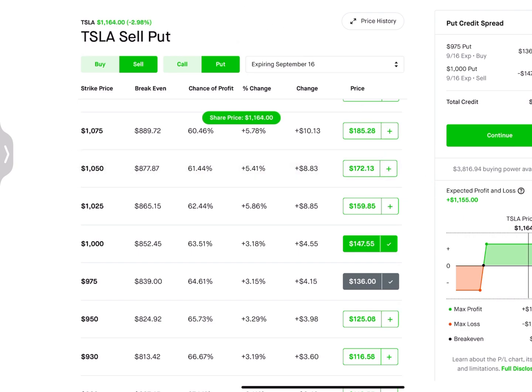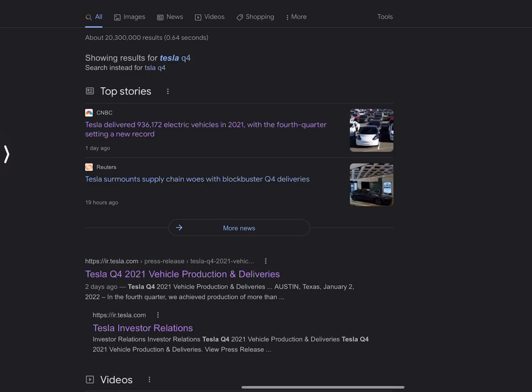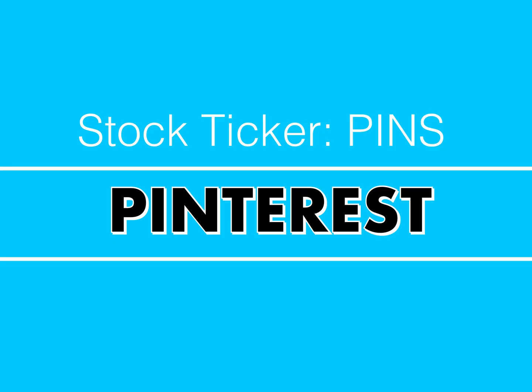Okay, so that's Tesla. Let's take a quick look at some other stocks. I don't want to spend too much time on Tesla, because I know I typically like talking about Tesla. Let's take a look at Pinterest.